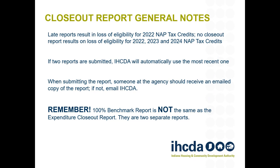And then my final note, at least for this slide, is just a reminder that this is not the same as the 100% benchmark report. That's probably one of the number one misconceptions we get in this program. This is a completely separate report, and it is required. I always get a couple of questions each year from someone saying, well, I submitted my report in January saying that I distributed all my credits, so I don't have to do this, right? And the answer is no, you do need to do this. This is completely separate from any information you're giving us about your donors and the funds that you raise in exchange for that. This is you telling us what you did with the funds. So if you take nothing else from this webinar, take away that this is required. You need to complete it, and please do so by the deadline.